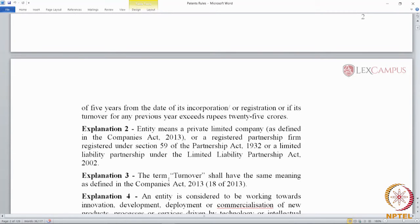startup, which also tells us that if you are registered under the Micro, Small and Medium Enterprises Development Act 2006, then you will be accorded the status of a small entity, because a small entity has a different fee structure under the Patents Act. So, to be a startup, you need to be registered as an entity in one of these three enactments, either the Companies Act or the Partnership Act or the Limited Liability Partnership Act.